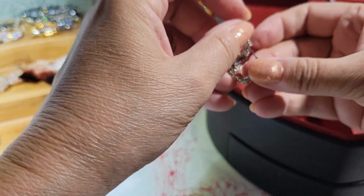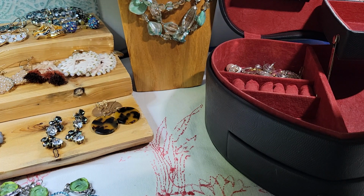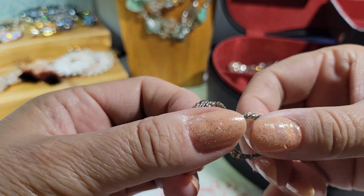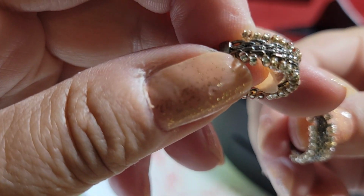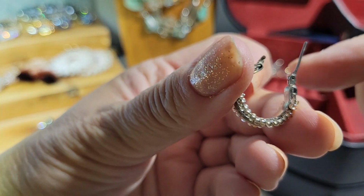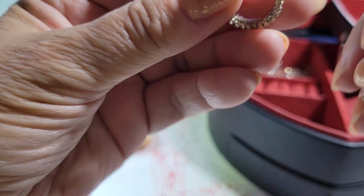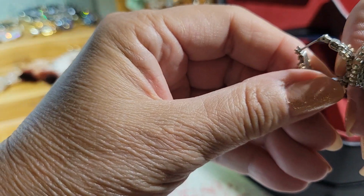What are these? These are little silver tone, kind of little hoop type of earrings, kind of like mesh, almost like metal mesh. Pierced. Yeah, and those lock in. Those are secure. Don't see any maker's mark.